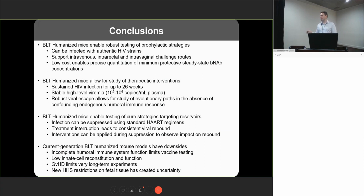In the end, importantly, it's fairly absent of endogenous immune responses. So this actually is a bug in the model, I would say, the lack of humoral immunity. But in our case, you could consider it a feature if you want to study how antibodies actually escape in the absence of other selection pressure.